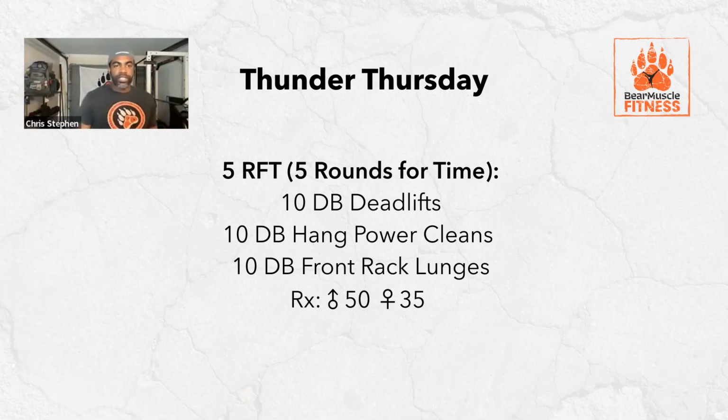Let's go ahead and share this on screen. So for today's Thunder Thursday workout, we've got a nice 5-rounder for you here. We're going to be doing 5 rounds of 10 dumbbell deadlifts, 10 dumbbell hang power cleans, and 10 dumbbell front rack lunges. And we may be looking at this thinking, hey, some of these moves kind of intimidate me, or this weight looks kind of crazy.